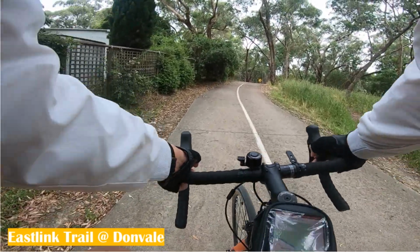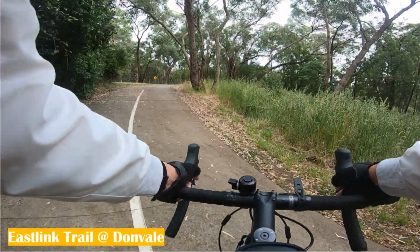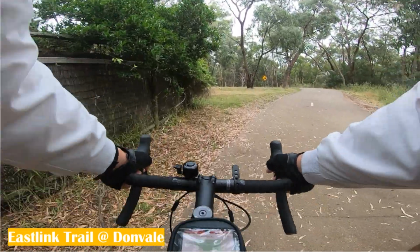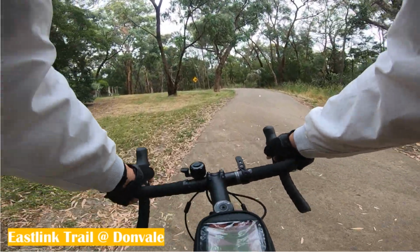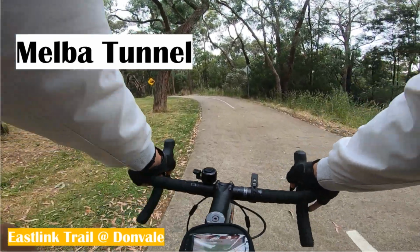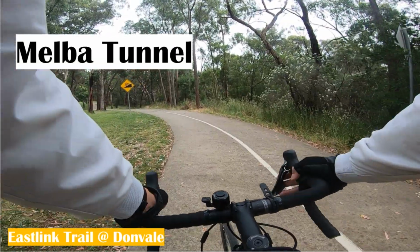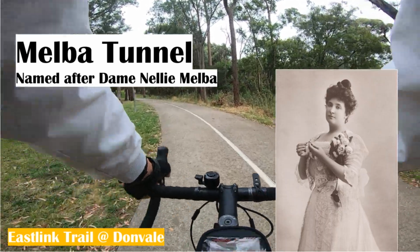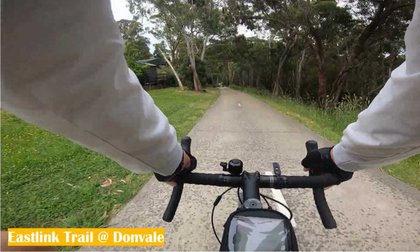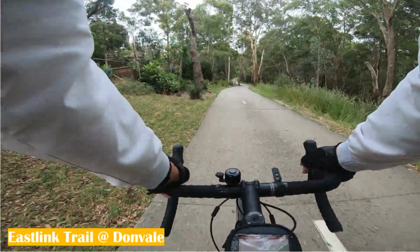Let me climb this first and tell you about Melbourne Tunnel. Okay, Melbourne Tunnel, named after one of the most famous and successful Australian opera singers, Melba. Well recognized. So I just heard some trucks. So I believe I'll be arriving at the entrance of both tunnels very soon.